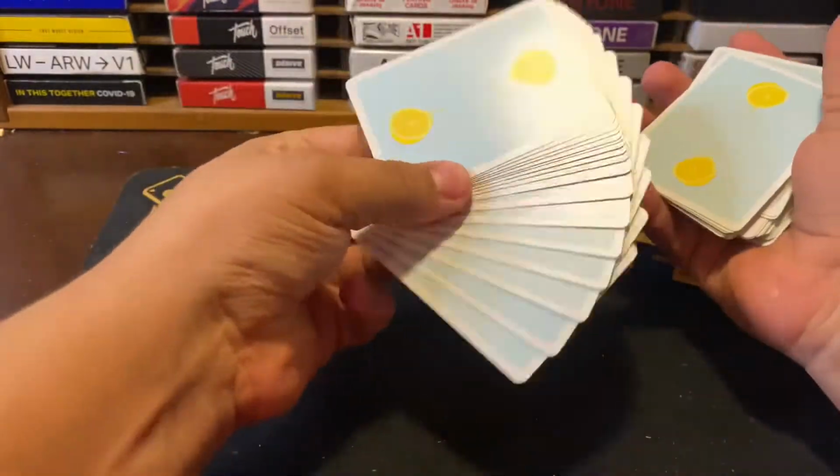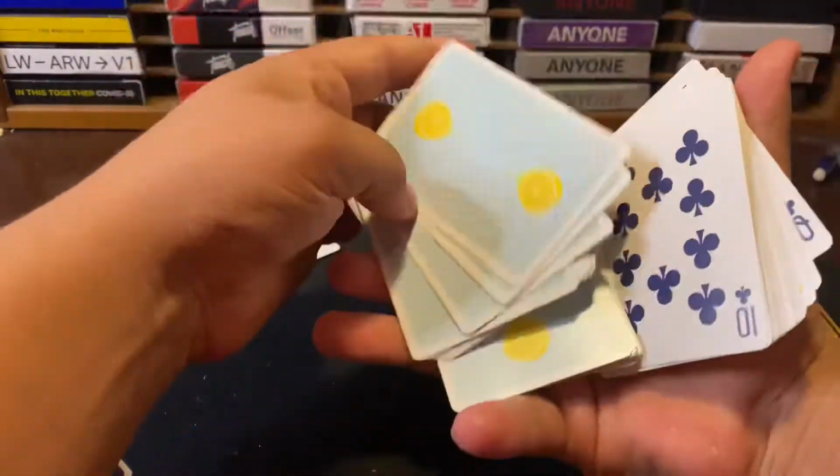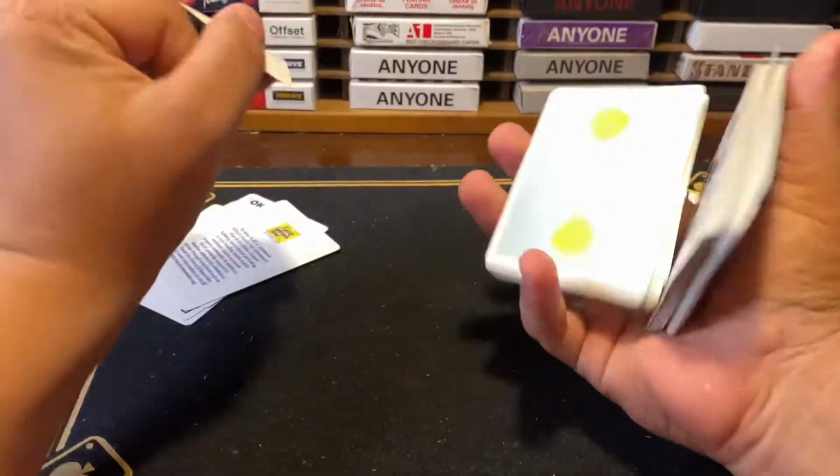It's a little thicker stock than I'm used to, but sometimes that's good because it lasts a little longer, and I think the colors really contrast quite well.